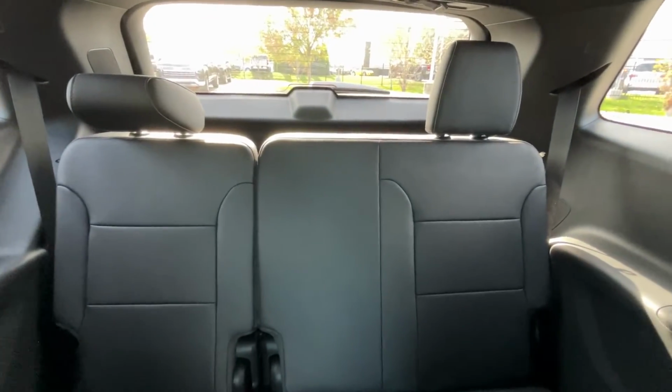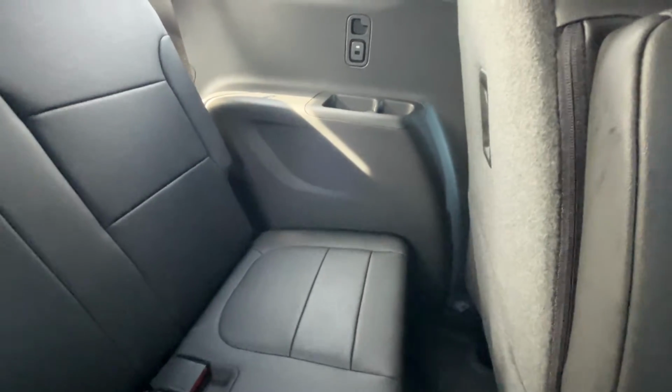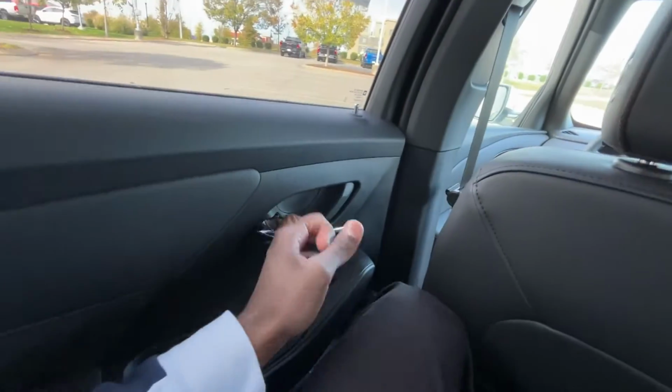And there is our third row back there, and we have cup holders and USB chargers on either side. And then look at all that leg room. Even with the seat all the way back, you can fit your kids back here. So that's impressive. And then we have a second row skylight here, which I have the shade on now. But we'll take a look at that here in a moment.